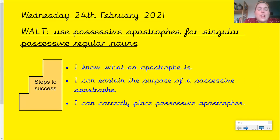Okay, so we are going to learn all about apostrophes today, and these are your steps to success. If you can do these things by the end of the lesson, then you will have achieved your learning objective. I know what an apostrophe is. I can explain the purpose of a possessive apostrophe, and I can correctly place possessive apostrophes.